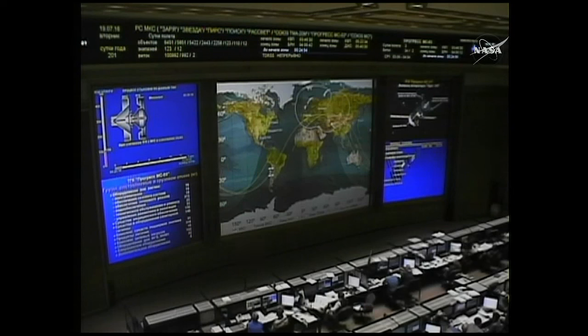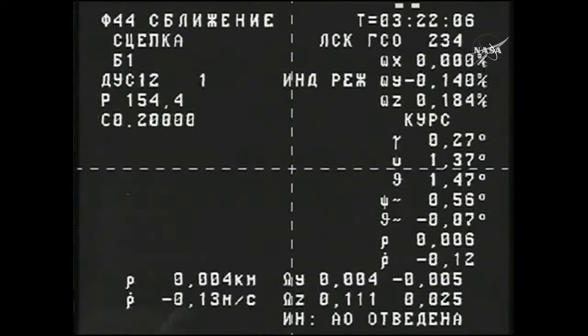So one cargo ship is in port, another one is en route, that being the SpaceX Dragon cargo craft, which is about 35 hours away from being captured by the station crew members using the station's robotic arm. We're standing by for the docking probe to fully retract and for the hooks to close to form a hard mate between the two vehicles.